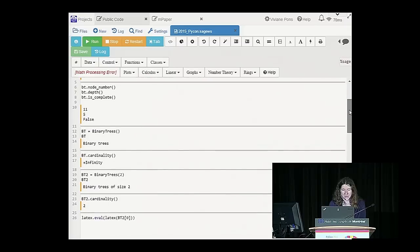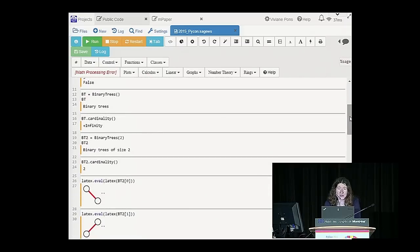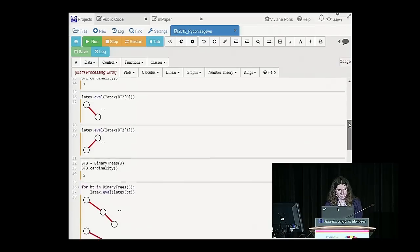I can create the set of all binary trees, and it tells me that there are an infinite number of them. Well, yeah. But I can also create the set of binary trees with a certain number of nodes, like binary trees of size 2, and it says there are 2 of them, and I can draw them. So here they are, my 2 binary trees. Now this one is easy, 1 left, 1 right. I could have figured that out by myself. I didn't need my computer.